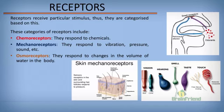Now, receptors help us respond to particular stimuli, and on this basis, they are grouped into different categories. Number one, we have the chemoreceptors. The chemoreceptors help us respond to chemicals in the environment. For instance, we can sniff in and some chemicals get into our nose. We perceive it as smell.